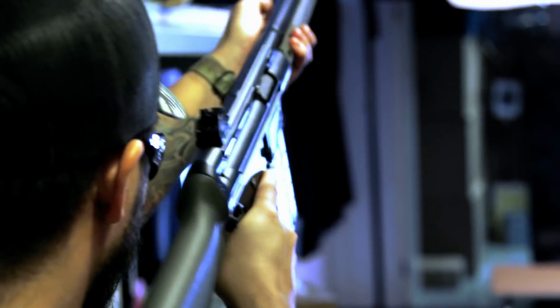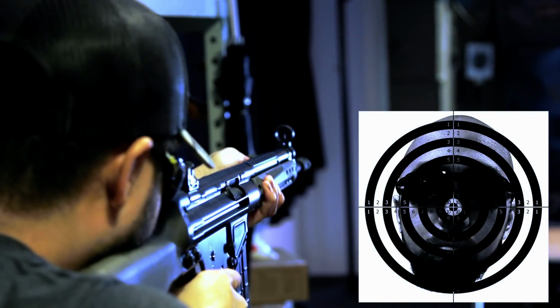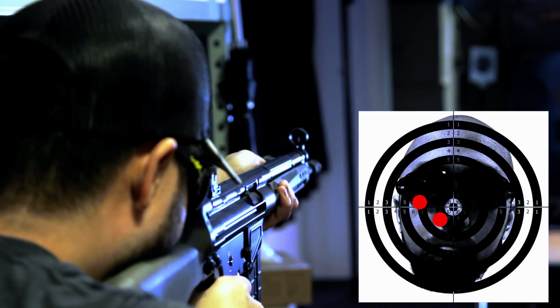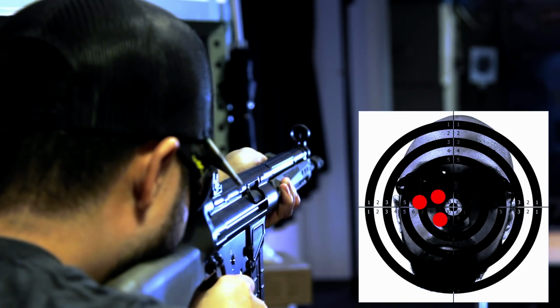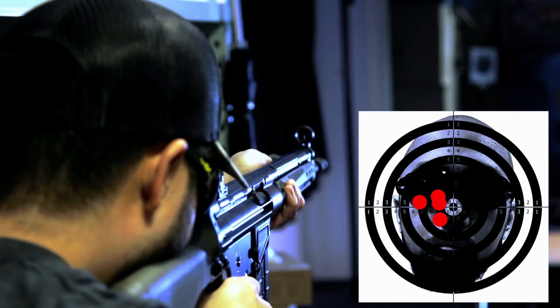The G3 has been something everyone has been wanting for a long time. I know some OG airsofters back in the day who told me that if they could have a G3 that functioned like a real gun, their lives would be complete. And the G3 GBBR from Umarex really done knocked this one out of the park, like into the parking lot.